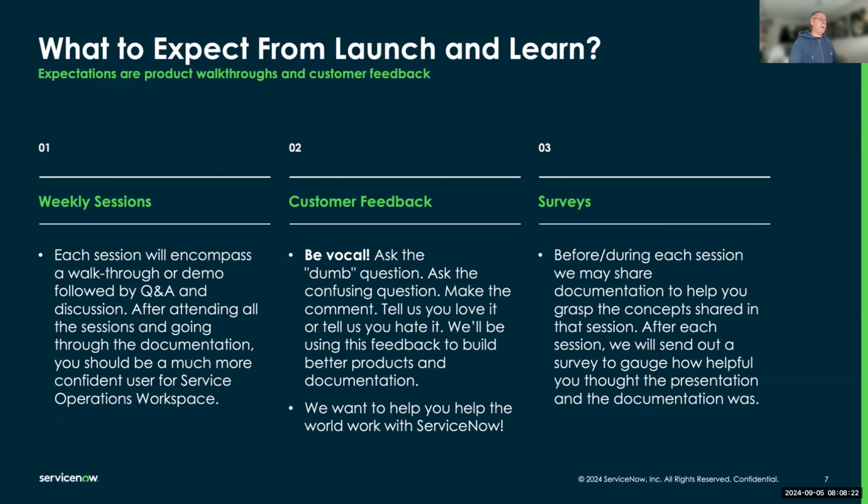We're looking for feedback. So ask us the question, make sure we understand how you want to use the tool, because your feedback is what drives the improvements that people like Daniel will take to our engineering teams. We want to help you move forward as quickly and as easily as possible. And then after the sessions and also within our sessions, we'll also share information, documentation, polls and things like that.